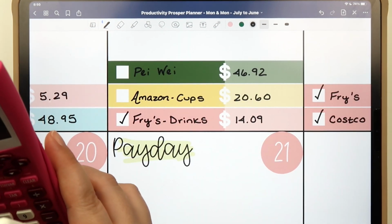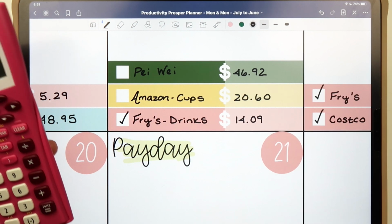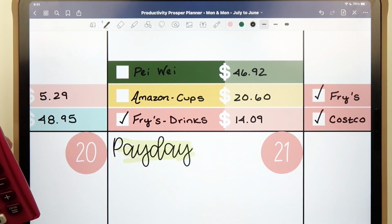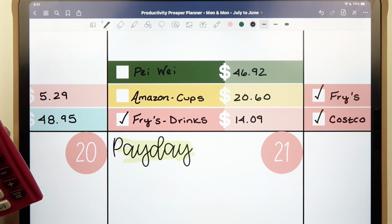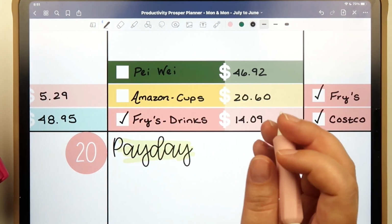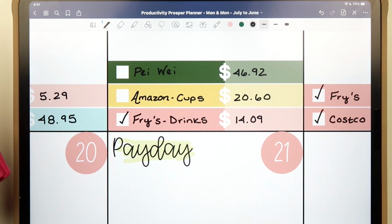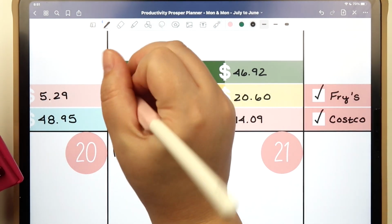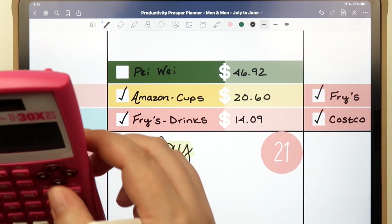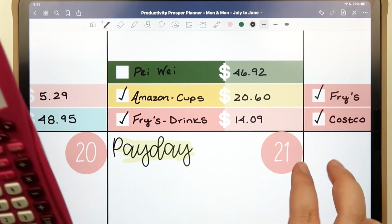Okay, and then the next one, I got some new cups for the girls. I got them some nicer cups with straws. They're the insulated ones where the ice doesn't melt and stuff. For the summertime when we go to the park or anything like that, it's just nice for them to have nicer cups. And Julia really prefers drinking out of a cup with a straw now. She does not really like her sippy cups that much anymore, so we need to stock up on cups with straws because she does a lot better drinking out of those. So that was $20.60.